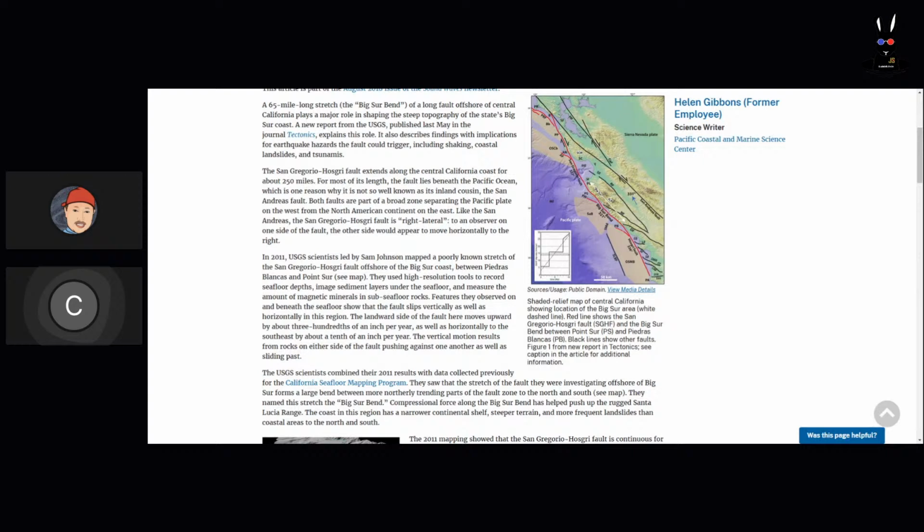Features they observed on and beneath the seafloor show that the fault slips vertically as well as horizontally in this region. The landward side of the fault here moves upward by about 3/100ths of an inch per year, as well as horizontally to the southeast by about 1/10 of an inch per year. The vertical motion results from rocks on either side of the fault pushing against one another as well as sliding past. So it's doing both.